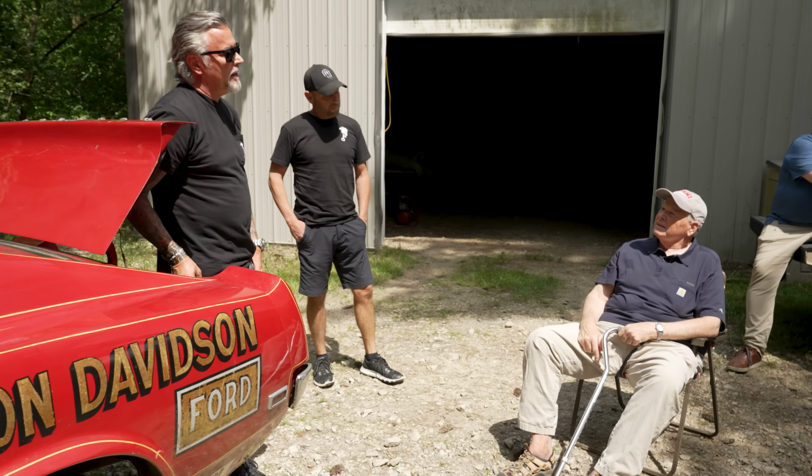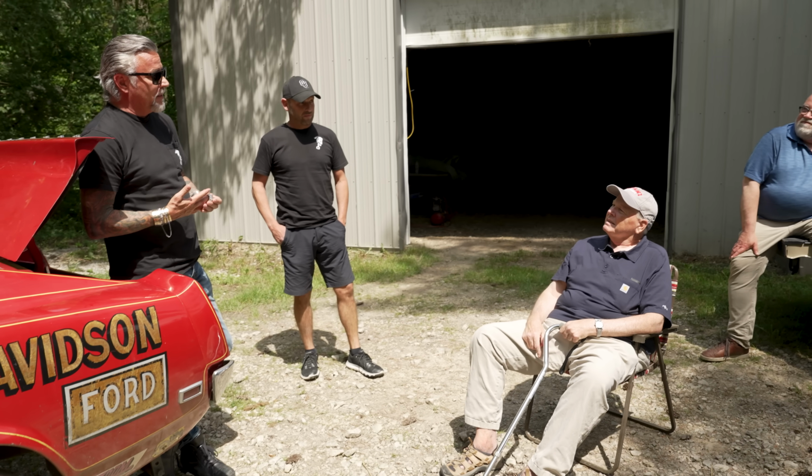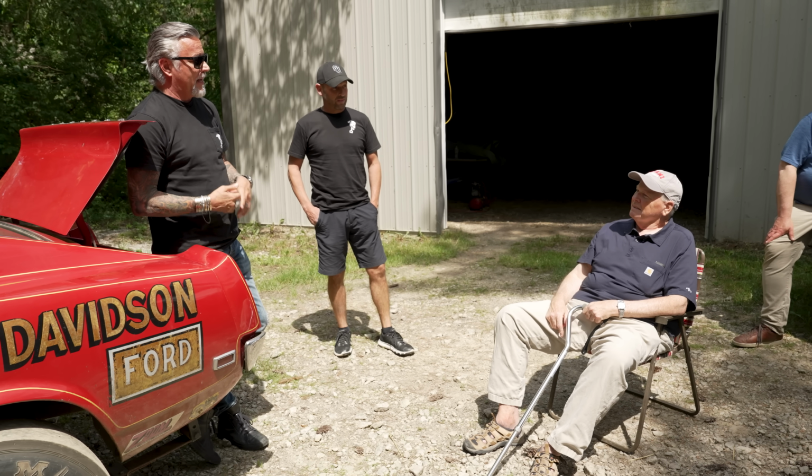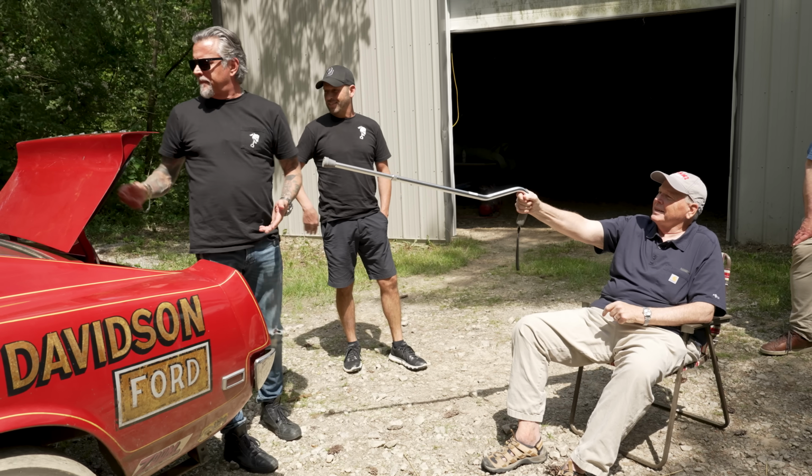Now, the story that I got through Alan and through yourself was that it was basically converted to a race car when it was new. It's never been titled. It's still on the MSO. Okay. And it was sold new in Oklahoma? Oklahoma, yeah. If you look on the back of that thing, you'll see Weatherford, Oklahoma.